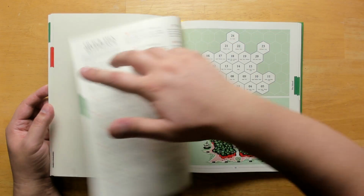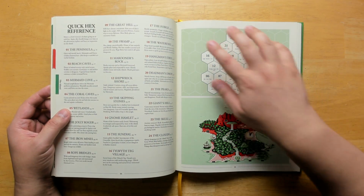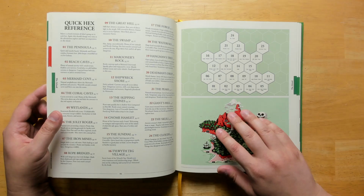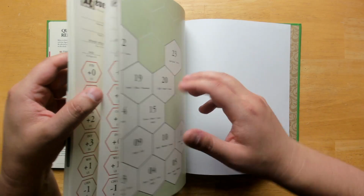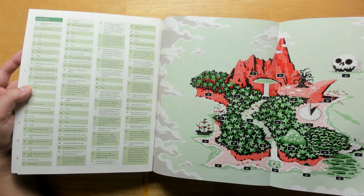We get into the island here. So we actually have a picture of the island, Neverland, with the hexes laid out here. We have quick hex references over here. I would have liked to see this map more prominently displayed, maybe at the beginning. As it is, though, you can find it at the end, where it is done in a fold-out map, which is really nice. It's a beautiful little map.